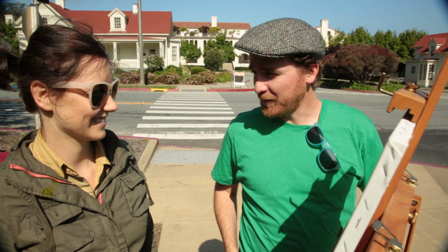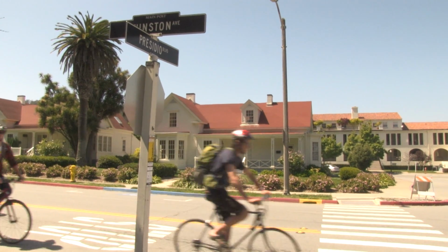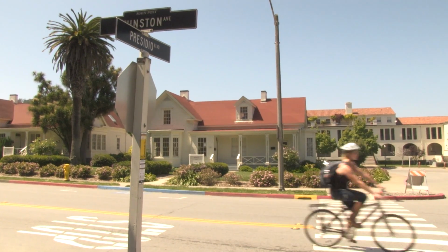What are we painting today? Today, we're painting one of the classic Presidio homes. The reason why I've selected this composition is because it has some really nice strong lines and the very classic Presidio colors, which I'll be talking about today when we go into the palette. So right now you can see the classic red roofs.